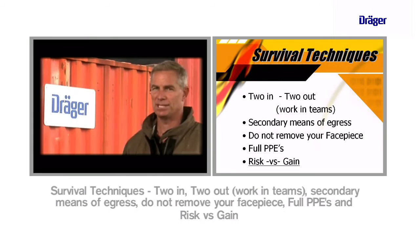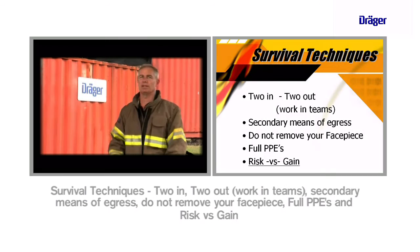Obviously, don't remove your face piece. Your full PPEs are your best protection if flashover does occur. And really, what we're trying to get out of this training is to make good, sound decisions based on risk versus gain. Okay, what are you risking going into that structure? Do you really need to put yourselves in harm's way by going into that structure?